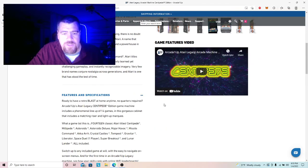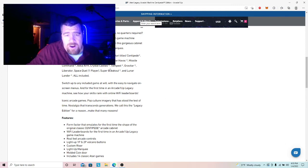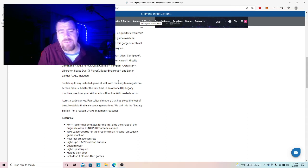If you go down here to the specifications, you find out that it's got 14 games on it. Centipede, Millipede, Asteroids, Asteroids Deluxe, Major Havoc, Missile Command, Crystal Castles, Tempest, Gravitar, Liberator, Space Duel, Super Breakout, and Lunar Lander. The only game there that I've played several hours of in my life is Super Breakout. I've loved Breakout since I was a kid.